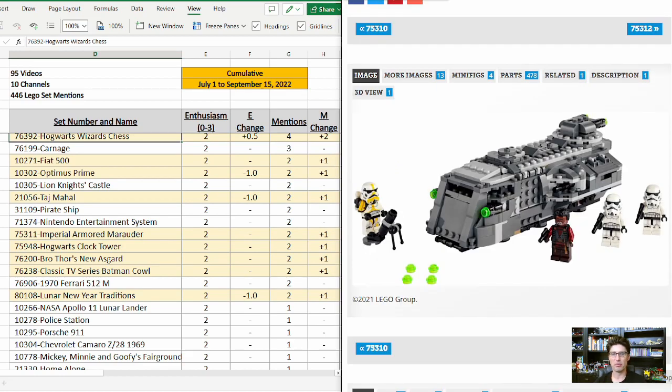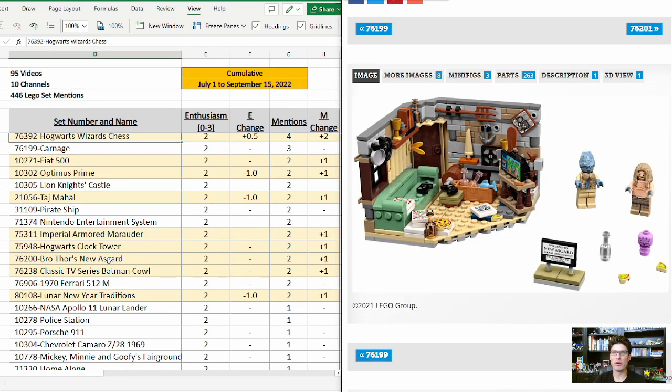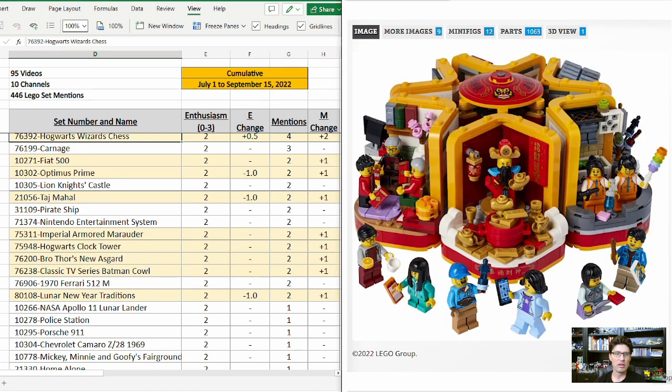Star Wars 75311 got its 2nd mention, E-score of 2. Love the minifigures. 75948 Hogwarts Clock Tower got its 2nd mention, E-score of 2. Not my favorite. Love this set. 76200 Bro Thor's New Asgard. Great little build, lots of details. Minifigures are outstanding. 2 mentions. 76238 Classic TV Series Batman Cowl got its 2nd mention with enthusiasm score of 2. Same thing with 80108 Lunar New Year Traditions.